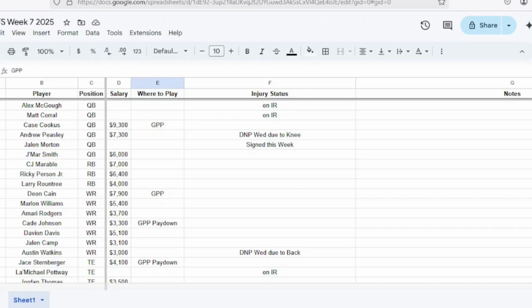And then we're going to move down to the running back position. If you really want to go to CJ Maribel or Ricky Person Jr., both could be viable GPP options, but they haven't really done too much this season, so I'm just going to lean off them at this point in time.